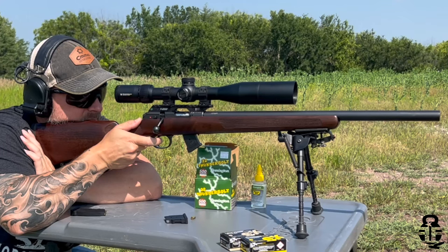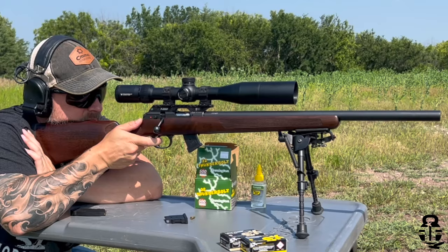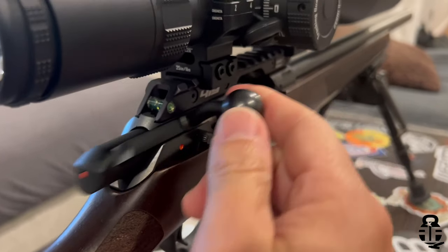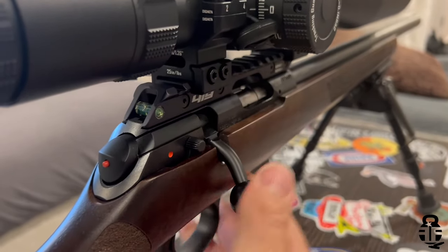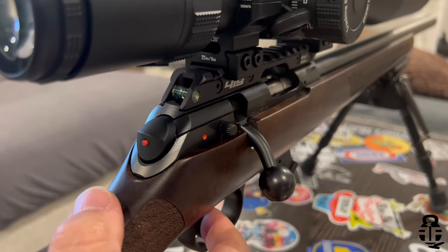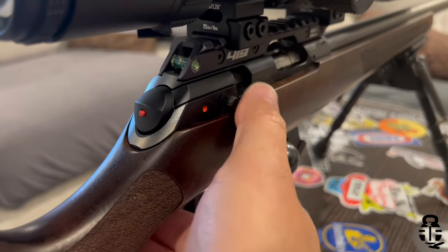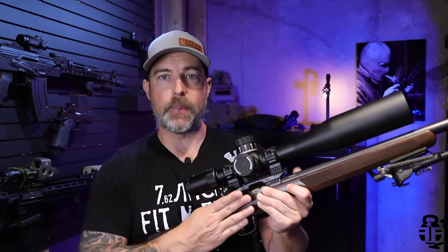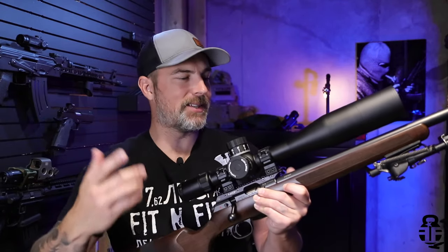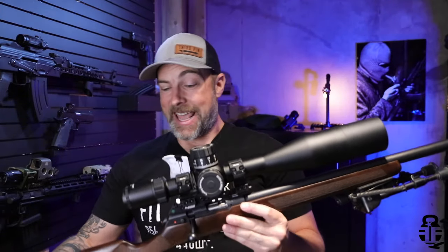I have added a Harris bipod, which is still within the parameters of base class, so I've had no complaints with this. The rifle itself is pretty nice. It has a loaded chamber indicator. The action is really easy to actuate. I've got some arthritis working on this hand, especially with my index knuckle, and I will tell you that coming up and swiping here is not bothering my arthritis at all. I can't believe I'm talking about arthritis in my hands, but getting to that age.